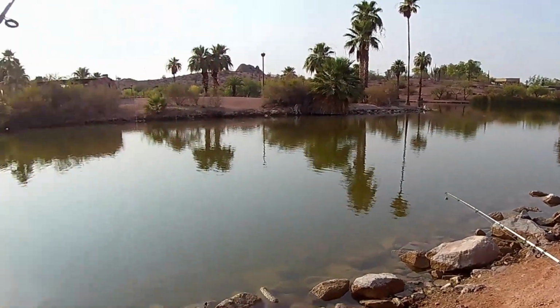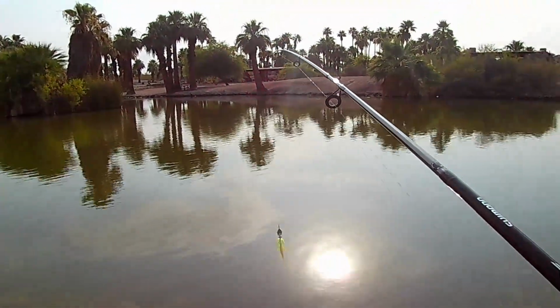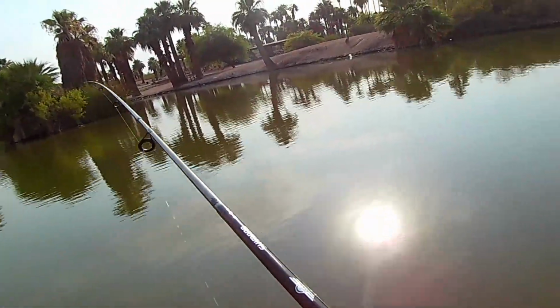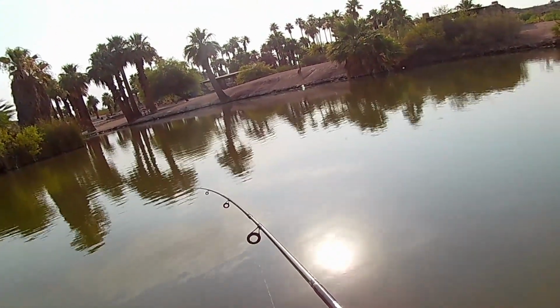I'm going to try to stay close by just in case something happens. I'm going to stick with this chatterbait since we got another catfish on it. Maybe we can eventually catch another bass if we're lucky.